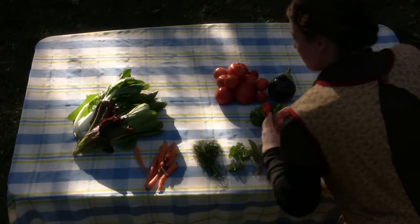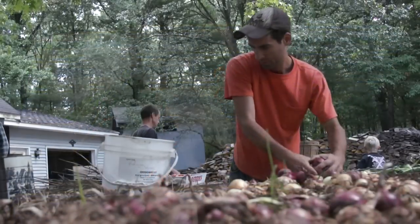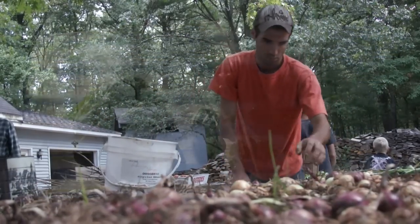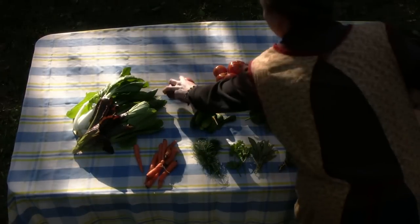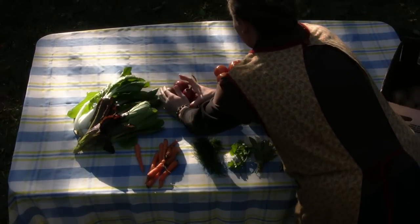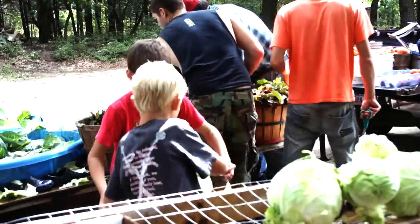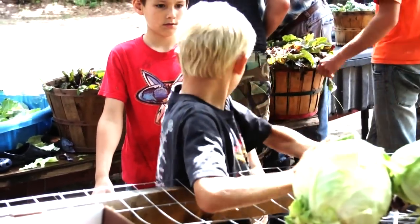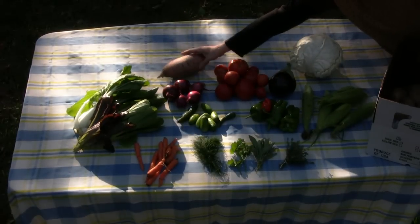What we've also discovered over time is that a lot of people need ideas for what to do with this stuff that they get in their box. They either aren't familiar with it, or they aren't used to cooking it or preparing it themselves. So we do make an effort for a lot of the weeks to send along recipe ideas for what to do with all of this stuff that you've got in your box.